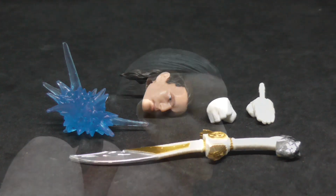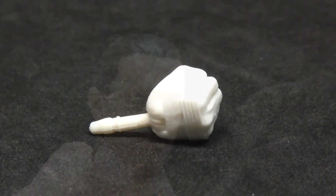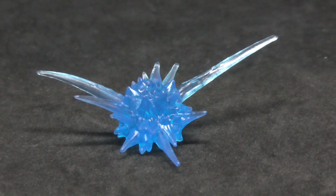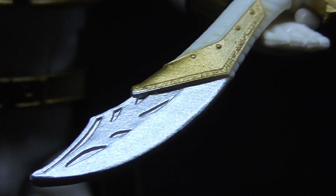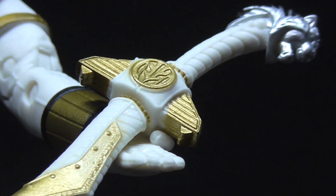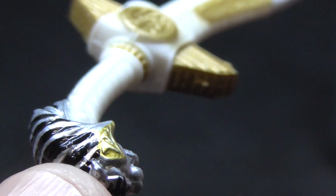Out of the box, Tommy comes with an unmasked head, 2 alternate hands, Saba, the White Ranger's sword, and a blast effect. Saba, the White Ranger's talking tiger sword, is present and accounted for, and has a good level of both sculpted and painted detailing.